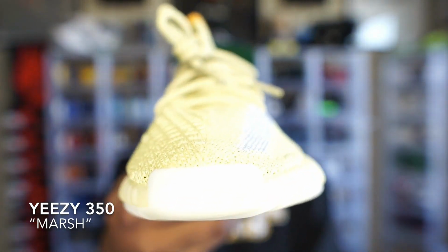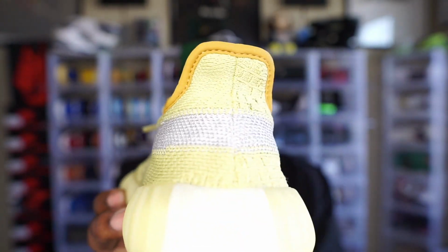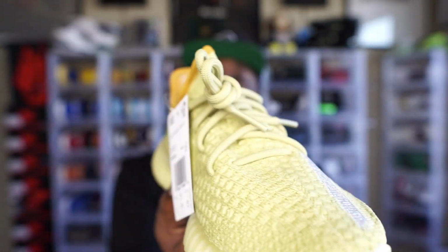Now, a lot of people have been giving these a hard time because of the yellow, and we call them the pissy 350s or PP 350s and things like that. But in hand, they're a lot better. I'm not mad that I didn't get my size. I'm not really pressed on these like that, but they are a lot better. I do like the model. They went with a reflective stripe on these instead of reflective laces like they've been doing lately, or the full reflective shoe. But they do have a reflective stripe, and that's a good look for it.